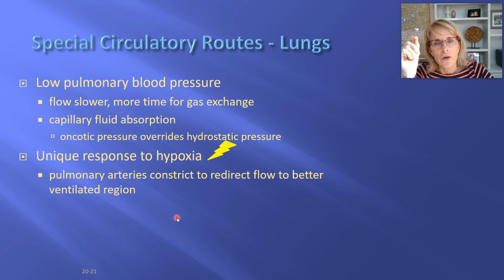The lungs, it's backwards. If there is an area of the lungs that is not getting enough oxygen, that area will be deprived of blood. That's backwards of the muscle tissue, right? In the muscle tissue, if there's an area that's running out of oxygen, more blood goes there. In the lungs, if there's an area running out of oxygen, less blood goes there.